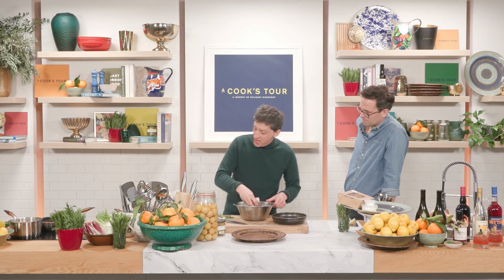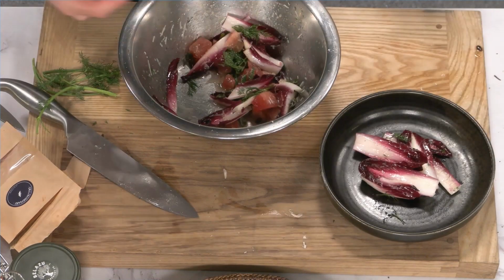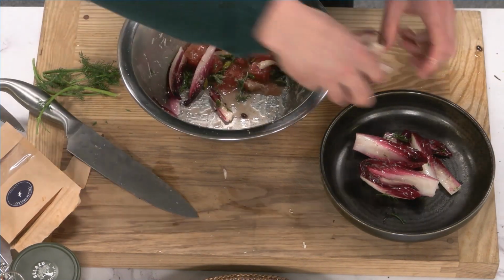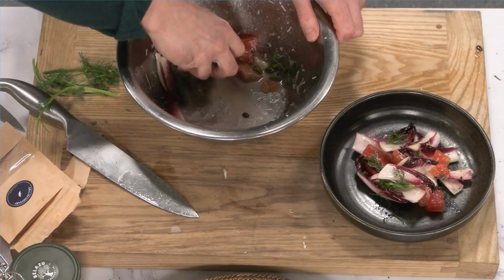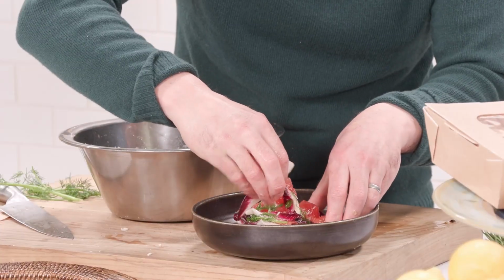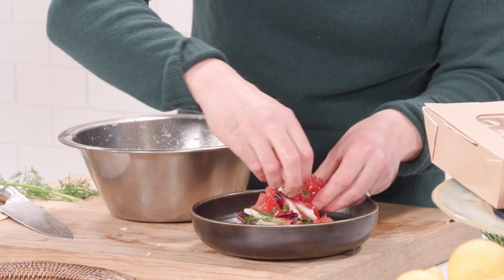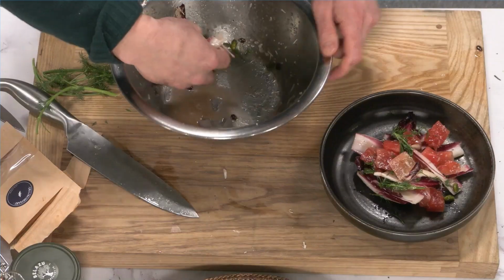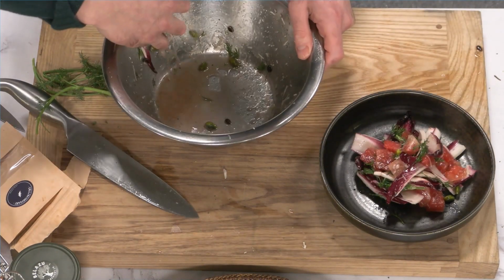But what I would probably say is start with a little bed of the chicory, just to give it a bit of a platform, and then just build on top of that. Were you looking for a little bit of height? A little bit of height, yeah, so you can see everything. You don't want to hide one thing or another. Be creative. Do it as you like.